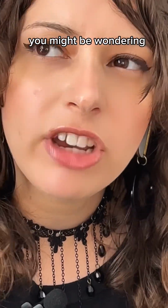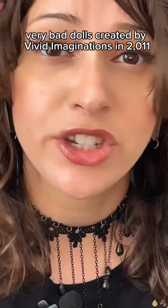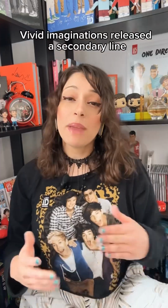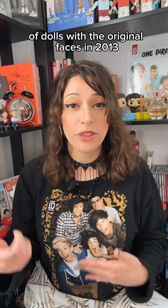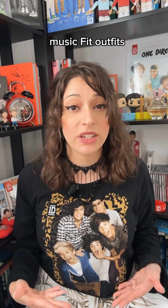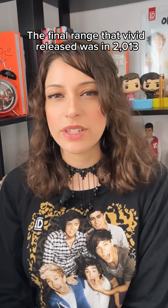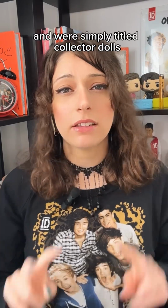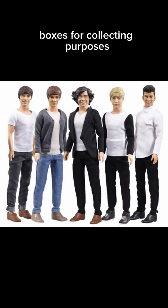Now at this point you might be wondering, whatever happened to the terrible, horrible, no good, very bad dolls created by Vivid Imaginations in 2011? Fear not. Vivid Imaginations released a secondary line of dolls with the original faces in 2013, this time dressed in their Gotta Be You music vid outfits. The final range that Vivid released was in 2013 and were simply titled Collector Dolls, which I think were probably intended to be kept in the boxes for collecting purposes.